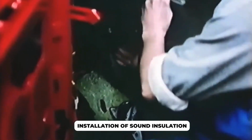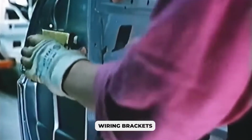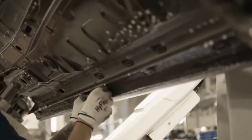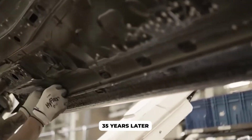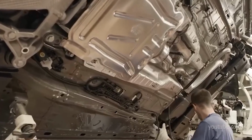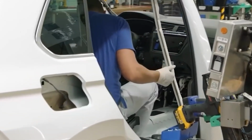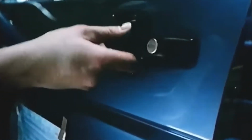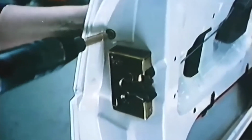Workers operated in teams, beginning with the installation of sound insulation before attaching various wiring brackets and dozens of other components. Interestingly, even today, more than 35 years later, these tasks still must be performed by human workers. The dexterity and adaptability required for these operations remain beyond the capabilities of automation.